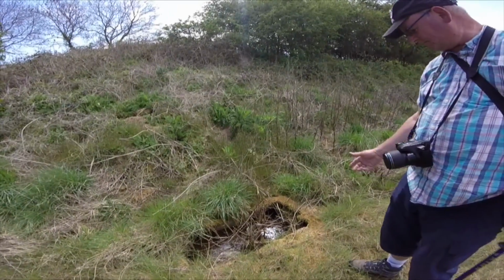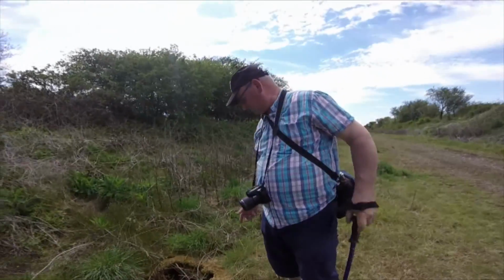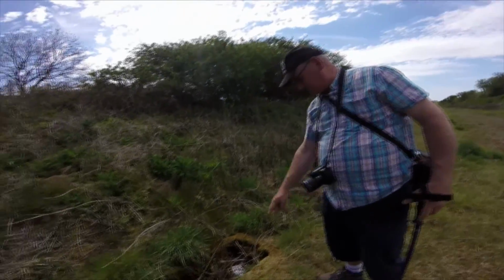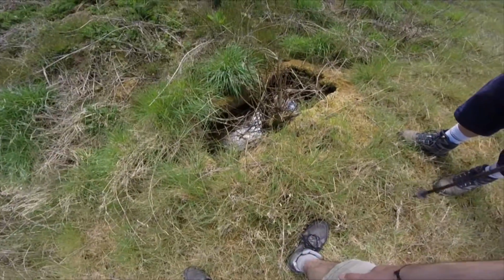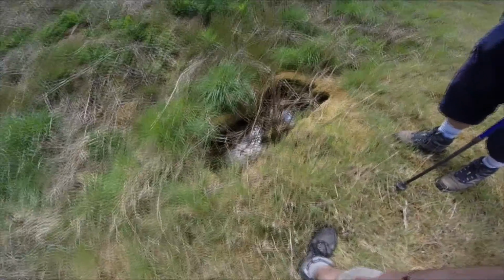What you've got here is just a trackside drain. They normally have a grill over it. You can see the concrete surround of it. It's there for the unwary as you walk along, so you've got to be careful when you explore old railway lines, and watch what sorts of things you come across.